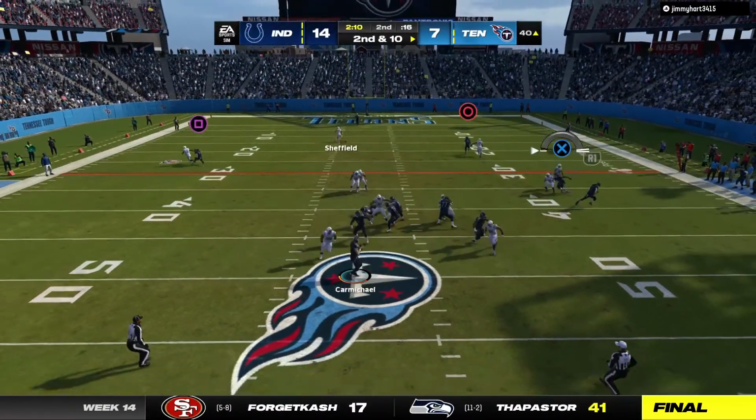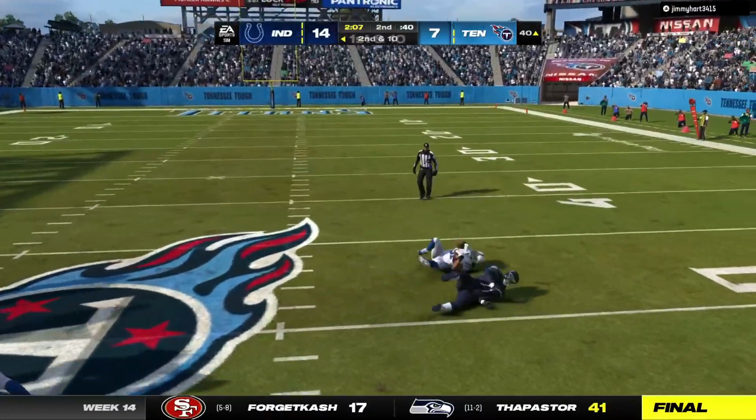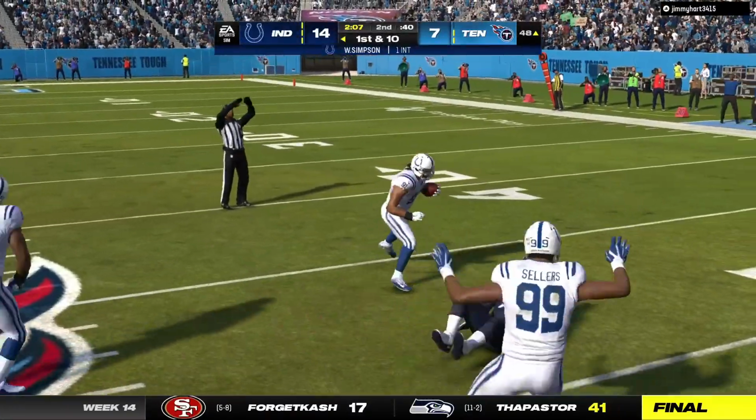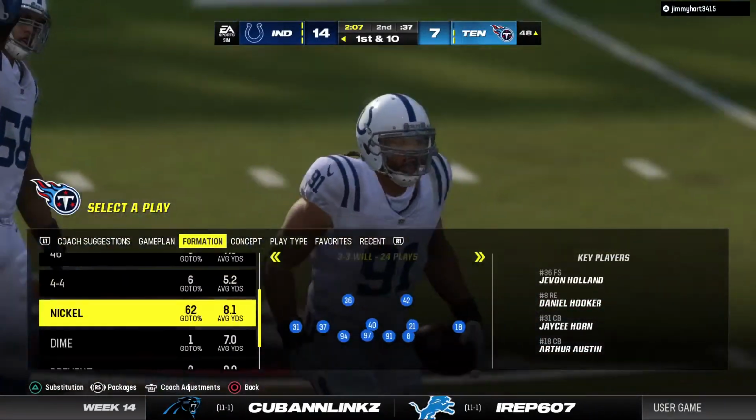Looking to throw. Carmichael. That's into a crowd and intercepted. And they take possession 2 yards away from midfield at the 48-yard line.